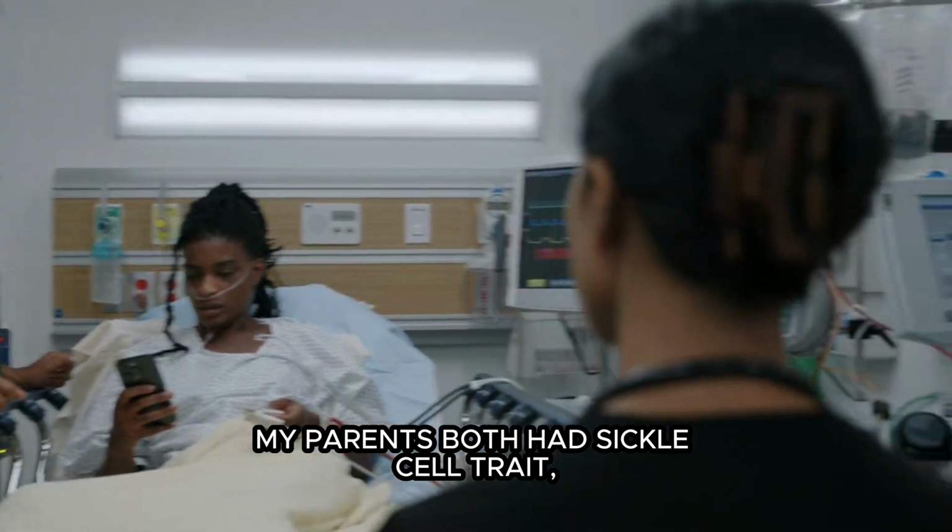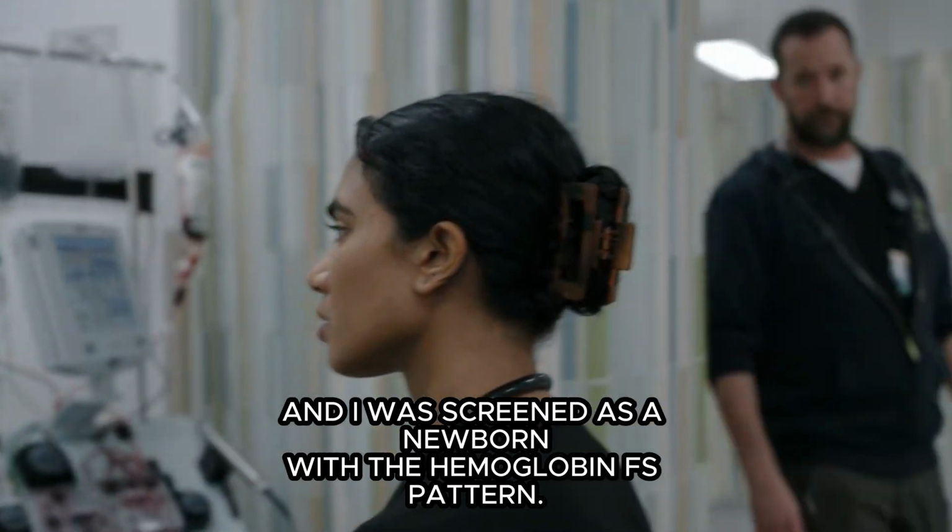My parents both had sickle cell trait, and I was screened as a newborn with the hemoglobin FS pattern.